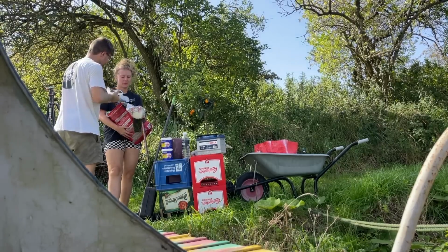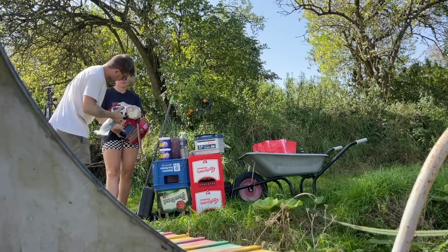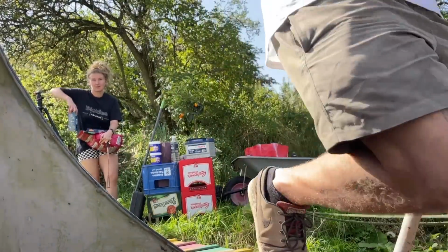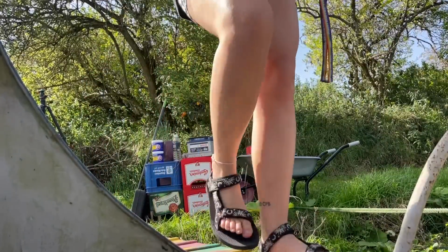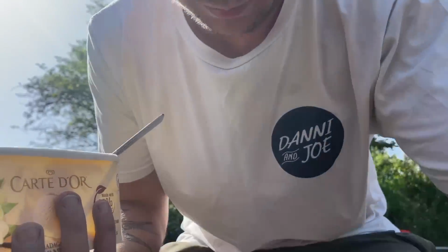Can you get my phone? Where is it? Danny bought me some ice cream, so it's a good excuse to finish off my old tub.